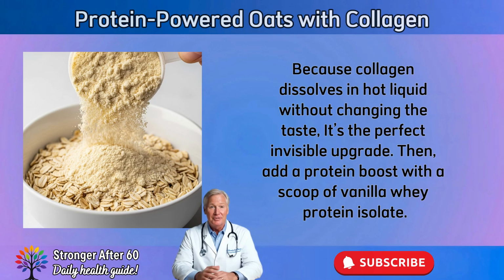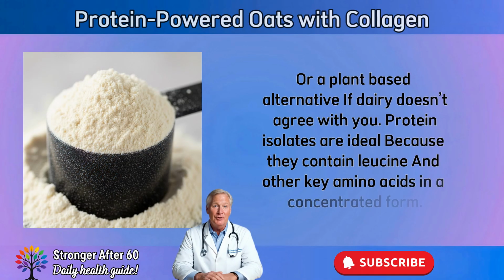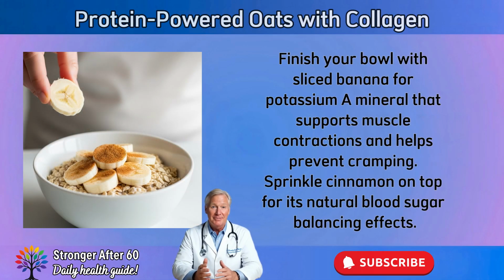Then add a protein boost with a scoop of vanilla whey protein isolate, or a plant-based alternative if dairy doesn't agree with you. Protein isolates are ideal because they contain leucine and other key amino acids in a concentrated form. Finish your bowl with sliced banana for potassium, a mineral that supports muscle contractions and helps prevent cramping.